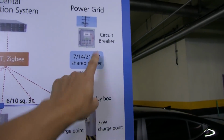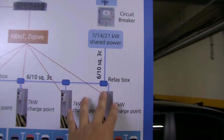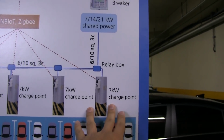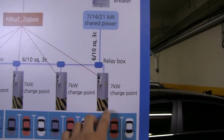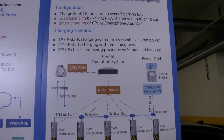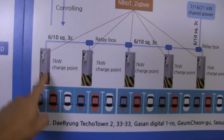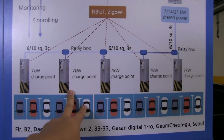Let's say we have 22 kilowatt three-phase, 400 volt coming in here. Then it will be split into single phase, 7 kilowatt. Over here in Korea, they normally just use 7 kilowatt; they don't use three-phase for charging. So the 22 kilowatt will be split into three 7 kilowatt. When the first car arrives and plugs into this charging station, it gets 7 kilowatt. The second car plugs in, it still gets 7 kilowatt.